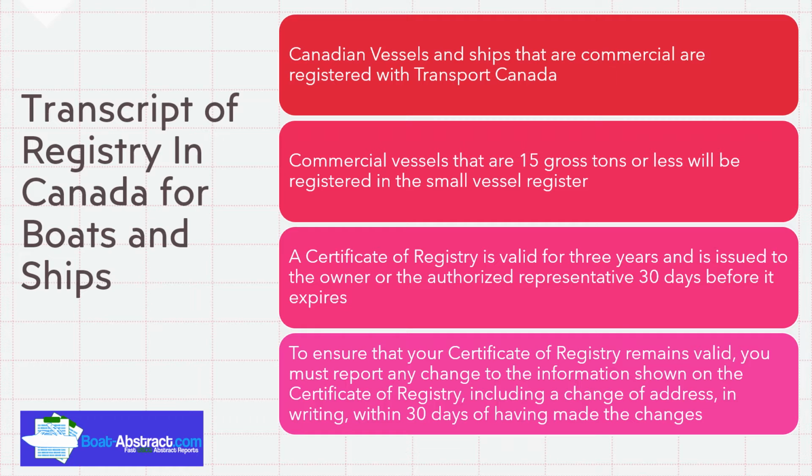A certificate of registry is valid for 3 years and is issued to the owner or the authorized representative 30 days before it expires. To ensure that your certificate of registry remains valid, you must report any changes to the information shown on the certificate of registry, including a change of address, in writing, within 30 days of having made the changes. If you do not, your registration may be suspended or cancelled. Anyone operating a vessel with an invalid document violates the Canada Shipping Act, 2001 and is liable to prosecution.